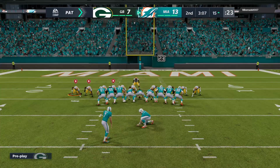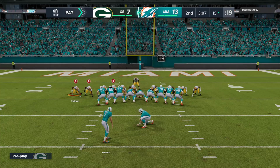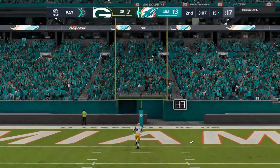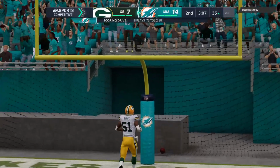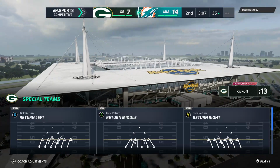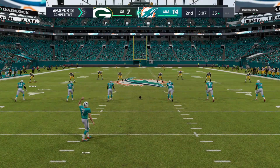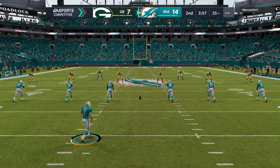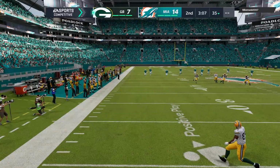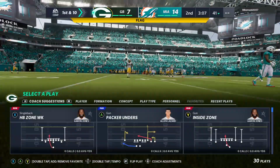Sanders now to add the extra point. It's now a 14-7 ball game. Makes the score Dolphins 14, Packers 7. Jason Sanders to kick off for Miami. Now after the touchdown, ready to kick it away is Sanders. A break there for this offense as they will get a chance to start at the 40-yard line.